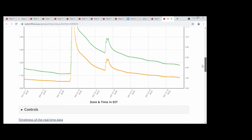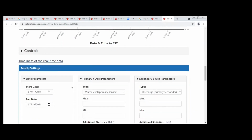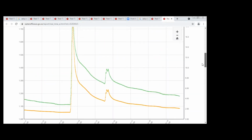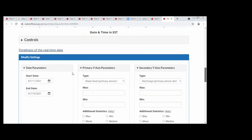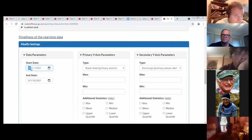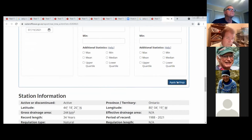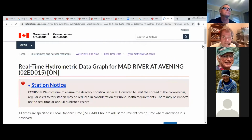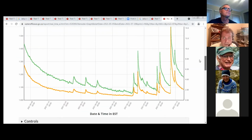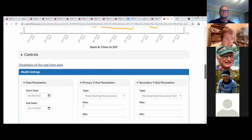Okay, so now we've got a good x-axis with time, and we've got a y-axis, two axes actually. One's, I guess, discharge, and one is water level, right? Yes. I'm going to bring up some data over the past couple of months so I can explain to you what all these numbers mean. Okay, I need to go back a little bit further to find some additional data.